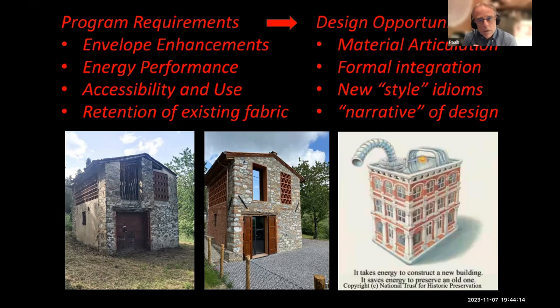So the opportunity that we're talking about is one in which we have program requirements. We want to improve the envelope in terms of making it more efficient, improve the energy performance of the mechanical systems, make the buildings accessible, try to retain existing fabric in order to maintain that embodied energy.